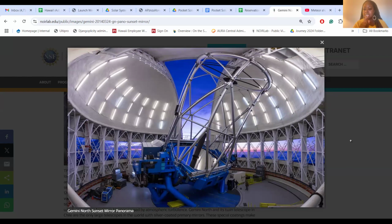And for everyone, I put a link to this image in the chat in case you'd like to grab it. It is beautiful. And of course, looking out through those vent gates, you get to see that sunset, that nice pink color, and you can see a little bit of the clouds beneath the telescope. And yes, Raja says it is segmented. So yes, Emily, absolutely right.